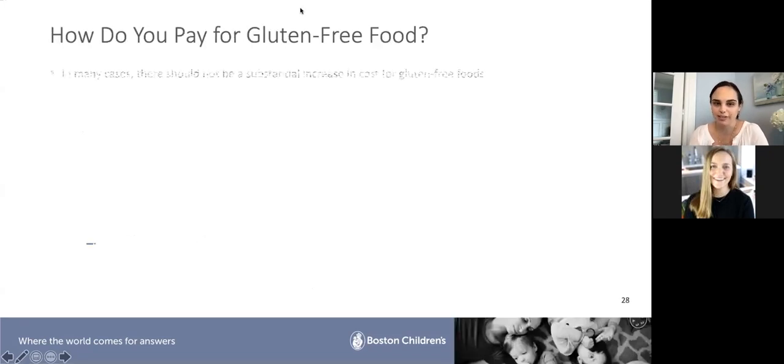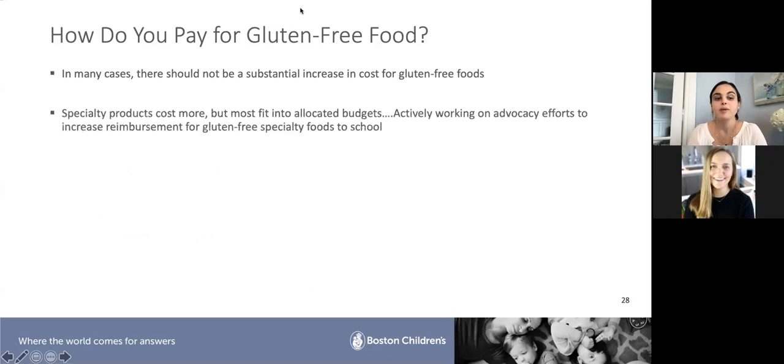So how do we pay for this gluten-free food? In many cases, there really should not be a substantial increase in the cost for the gluten-free food products. In some cases with specialty products, they can cost more, but in my conversations with many food service providers, most of them can find a way to make these products fit into the allocated budgets.